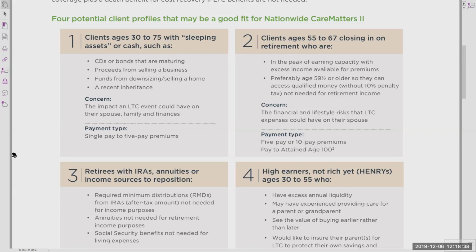They'll have some additional money outside of that. Think about recent inheritances. All of this is just to say, the more in tune you can be with your clients and different life events, the more likely you're going to be able to help them to address their potential needs and to be able to offer a solution. And with that, I have concluded my portion.